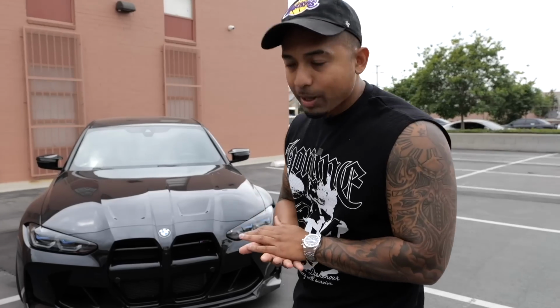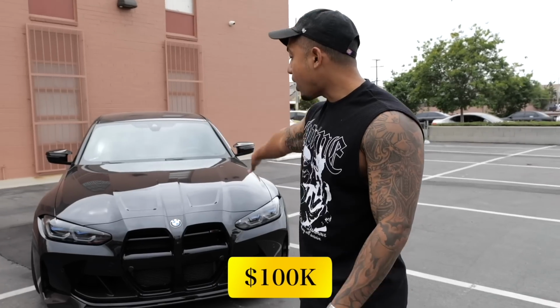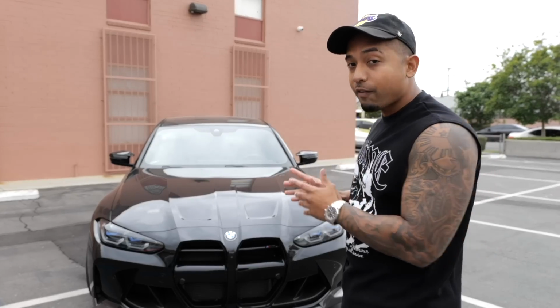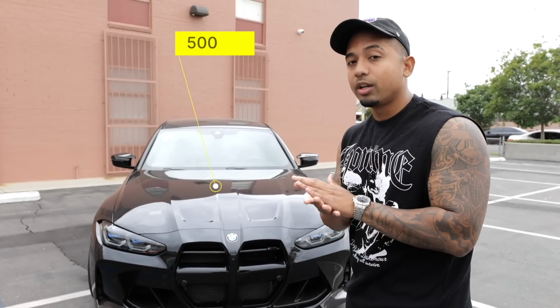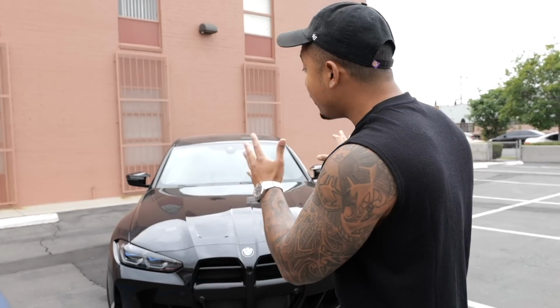If you guys are curious about the numbers for this car, it was above sticker, right at about $100,000. All the mods on it, the aftermarket parts, ran me about 10 grand, so all in, it's like 110. And if you're wondering how fast this car is, it's about 500 wheel horsepower. That's to the wheel, okay? That's not advertising 500 and you put it on the dyno and it's like 460. Nah, 500 to the wheel.